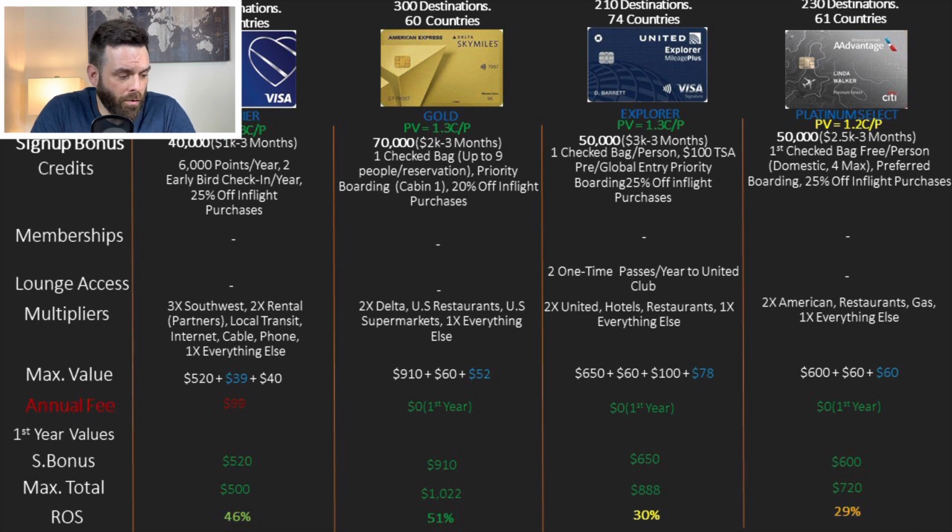40,000 points after spending $1,000 in 3 months for the Premier. The credits look great, 6,000 points every year, 2 early bird check-ins every year. 25% off on in-flight purchases. We don't have any fancy memberships or lounge accesses. So multipliers, 3x on Southwest, 2x on rental, local transit, internet, cable, phone, 1x on everything else. And the return on spend, 46%. That is incredible.